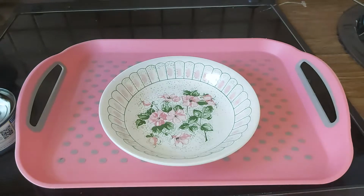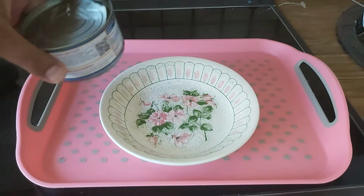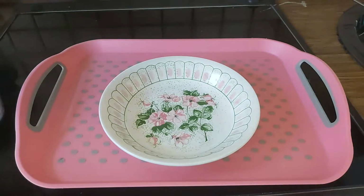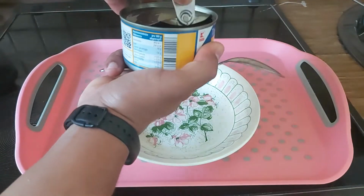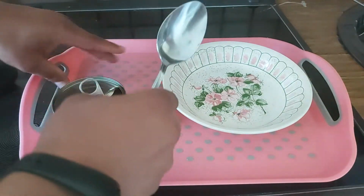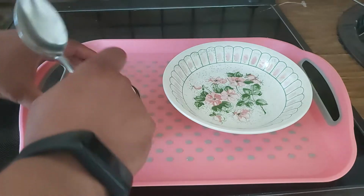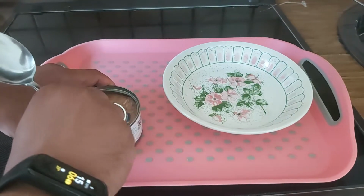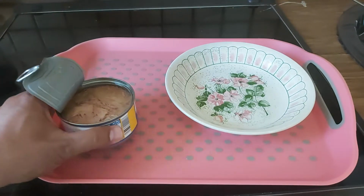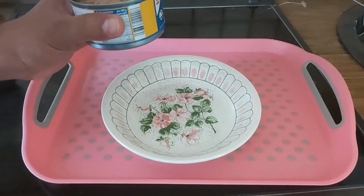So we take one bottle of tuna fish. We open it like this, so we look together. So I take two. This is really very tasty, very delicious, and very good, and you have a lot of protein in this food and fat Bruna.